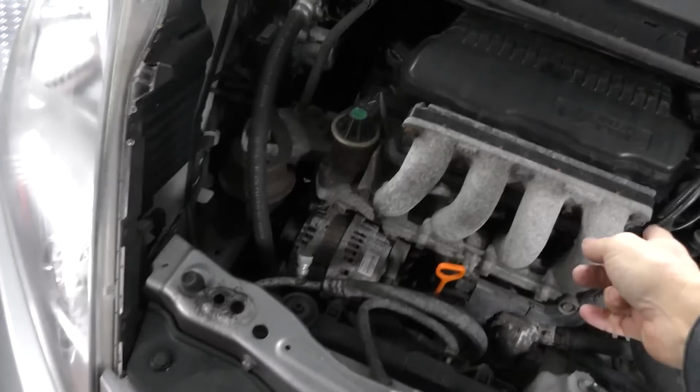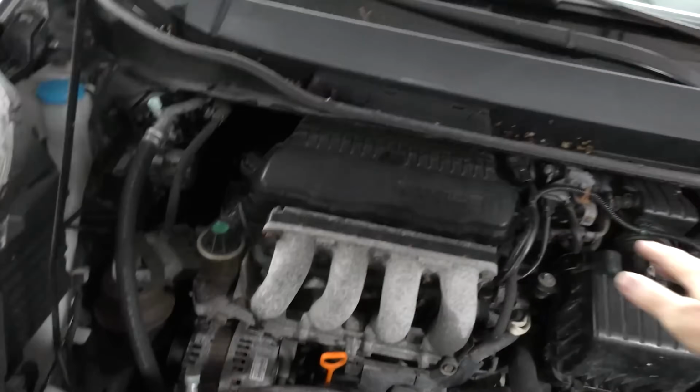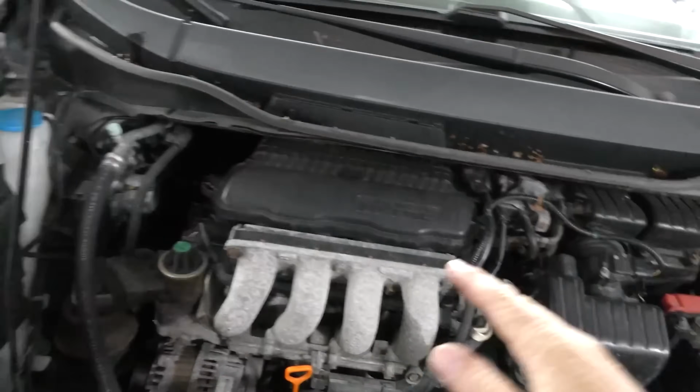Now, in other countries, as the Jazz, they're even more popular because gas is much more expensive in other countries. These get good gas mileage. Really, as a 1.5 liter 4-cylinder engine, it's got plenty enough horsepower to go.